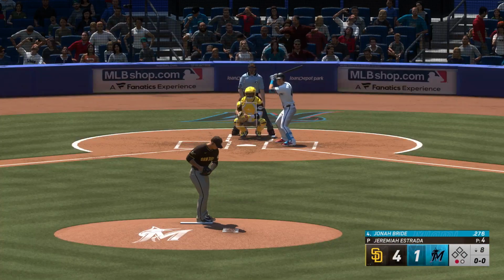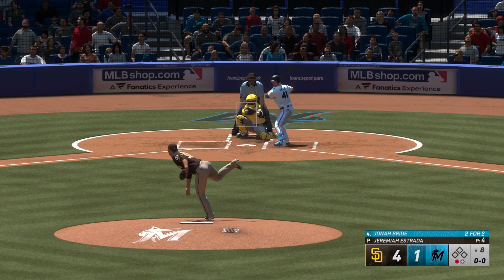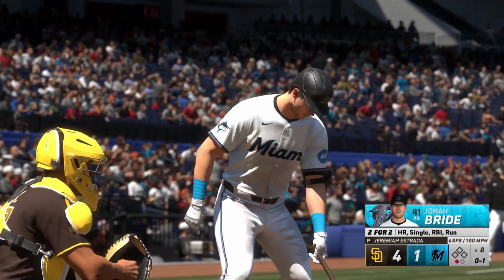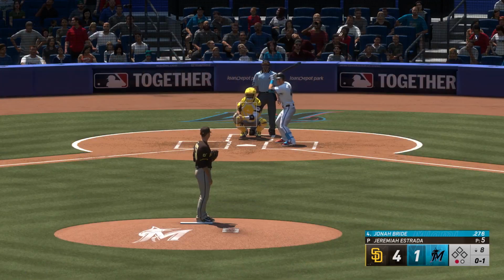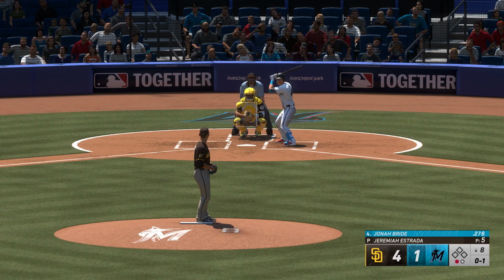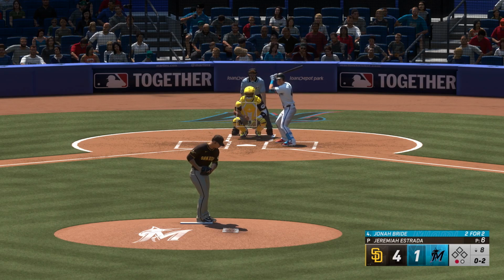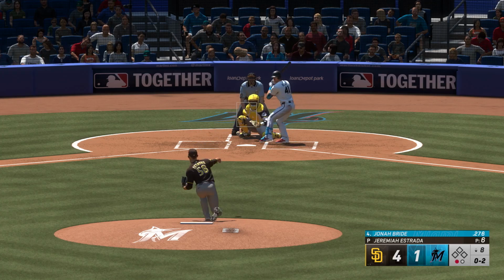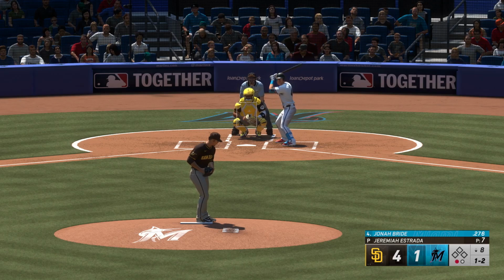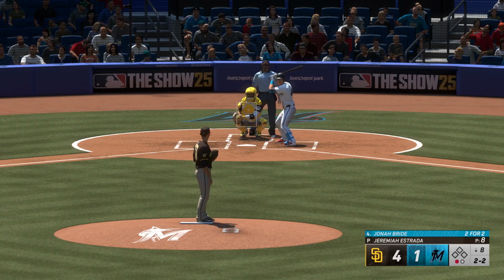Jonah Bride getting ready to hit. Right through there for a strike. Swing and a miss at a slider. Well, you got the hitter already chasing that nasty slider. If you're on the mound, you just want to expand the zone right now. Get a swing and miss and get through this at bat. One down, base is empty. That's too low. The count now 2-2.